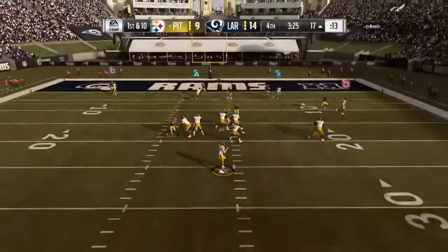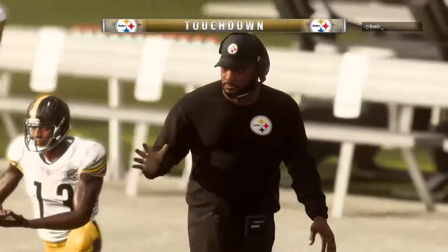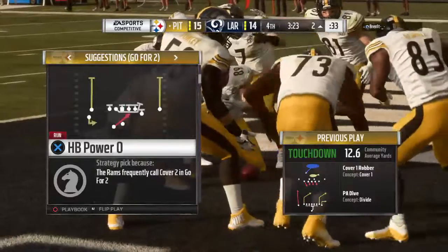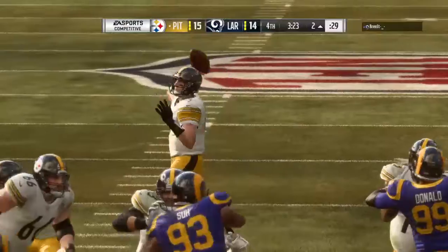They go play action here on first down. Got his man, it's caught for a Steelers touchdown. Vance McDonald. 2 catches, 2 touchdowns here so far. And the Steelers have taken the lead here in the fourth quarter.